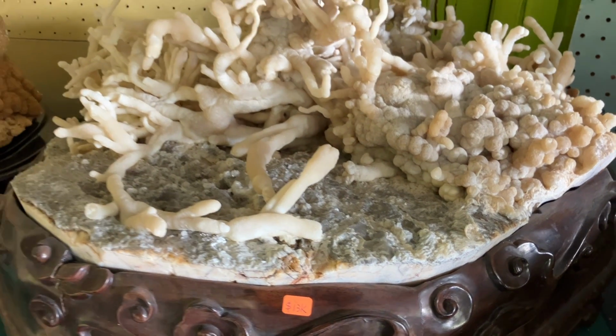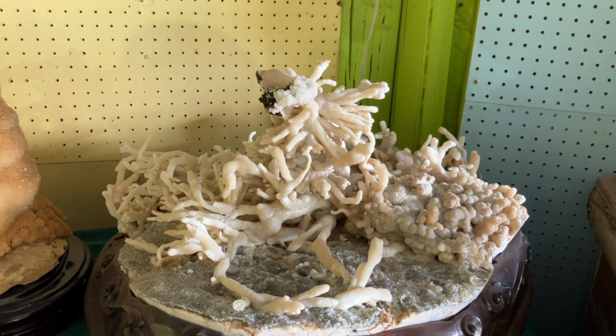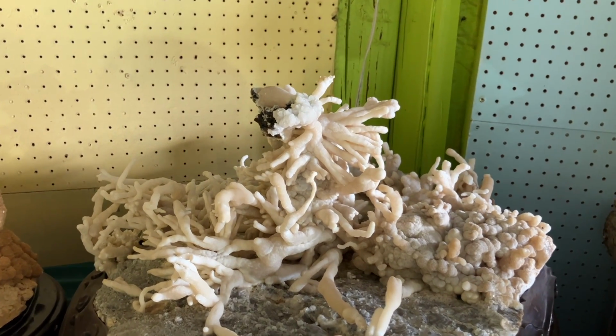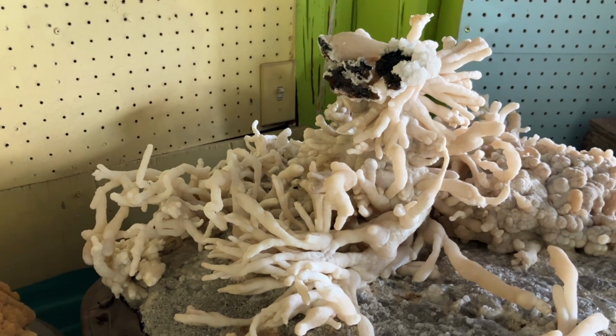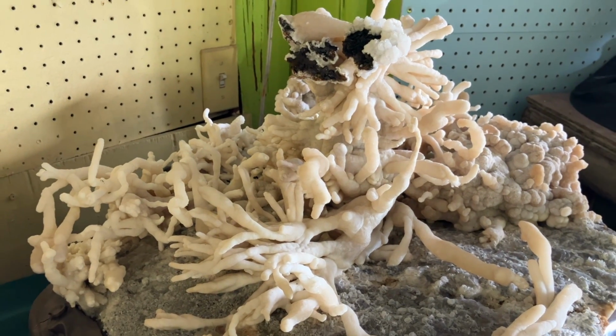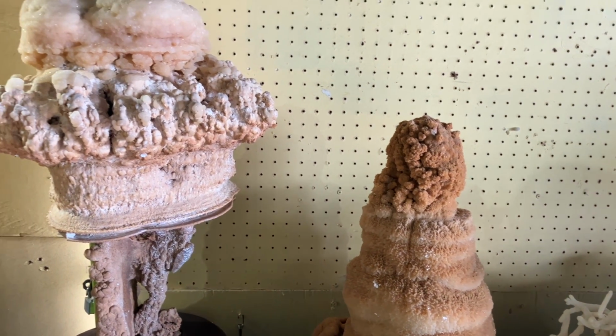Hasn't sold yet. This one you would not want to use as a table. You don't want to hang your keys off of those. Is this what they call an angel wing? Is it not quite the same as angel wing? It's a beautiful one. It's 15.